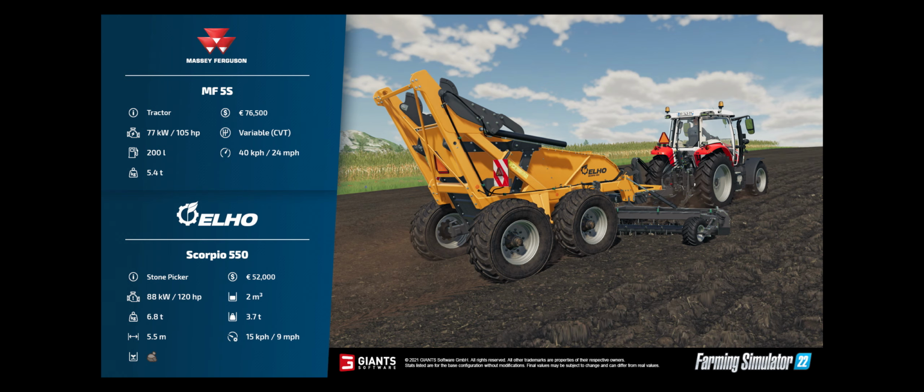So, let's get on with the next one. Right, so here is the L-Hole Scorpio 550. It's a stone picker. It does 88 kW, which is 120 hp. It weighs 6.8 ton. It's 5.5 meters wide. It sells for 52,000, and it does 15 kph, which is 9 miles per hour.